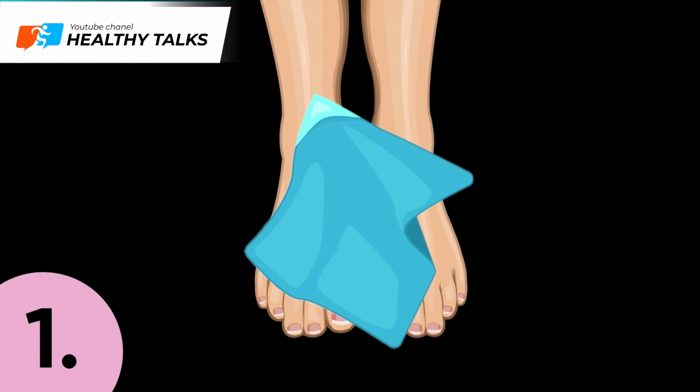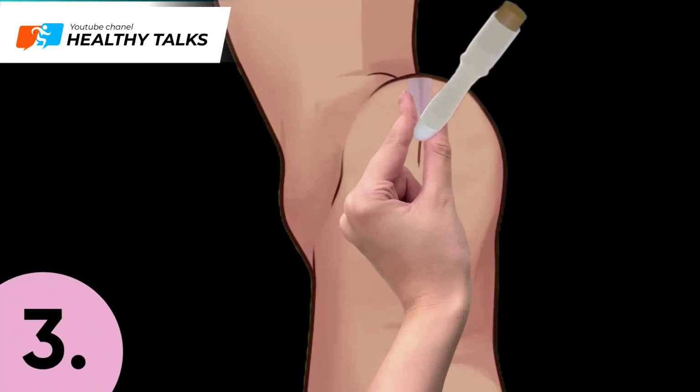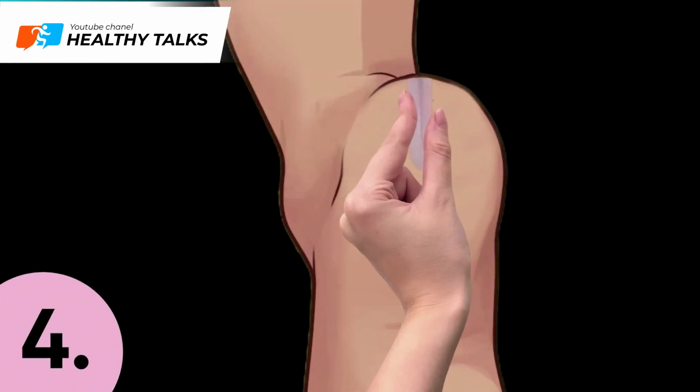Wash and dry your feet. Gently squeeze the edges of the crack. Apply glue to the top of the crack so that it covers it completely along its entire length. The compound must not get inside the crack. Continue squeezing the edges of the crack until the glue dries.